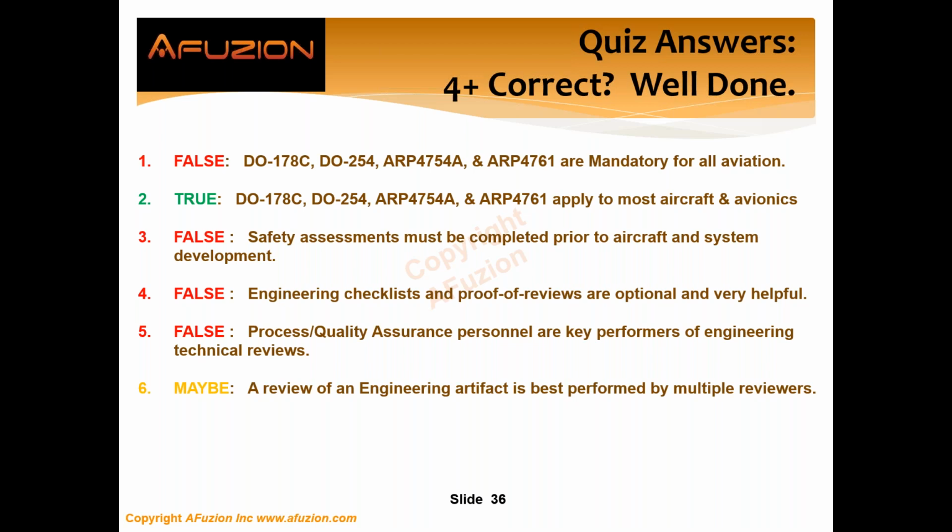Now, do they apply, 178, 254, 4754, 4761, to most aircraft? Yes, they do. Which ones? Not experimental aircraft. Here in the US, we have a lot of space, liberal rules. So for experimental aircraft, these don't apply. But for commercial aviation, military aviation, UAVs, UASs, for eVTOL, urban air mobility, oh, there's the Uber helicopter landing on my rooftop. They do apply, okay? So if you can show an equivalent, you don't have to, but there isn't one. So they really do apply.